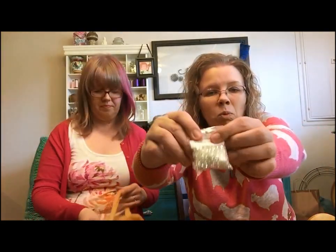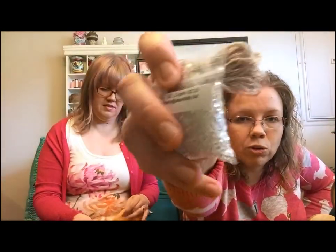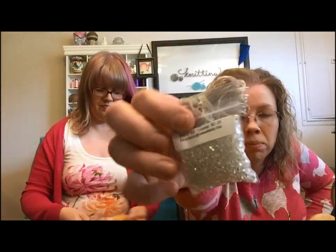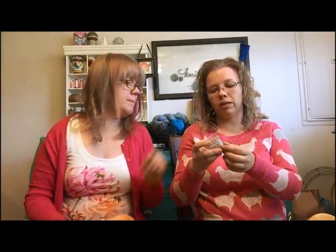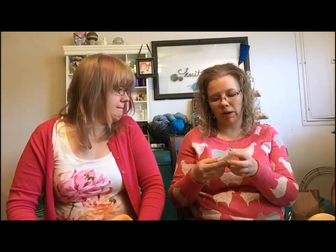And they're kind of more silvery than I'd hoped to find. I wanted a little champagne color, and she didn't have them. But I think this will be fine for this, because the yarn is going to go through it and maybe change the color. It'll be just fine with that. I think it'll be pretty.